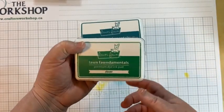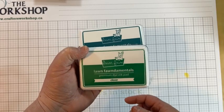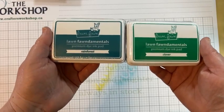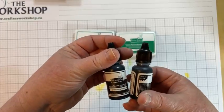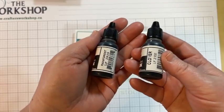We don't traditionally carry the Lawn Fawn inks. We just don't have room for multiple kinds of inks. But we knew you guys would want the new ones. So there are the new ink pads, as well as the re-inkers to go with them. And again, we're going to have to read very carefully to make sure we pick the right one for you.